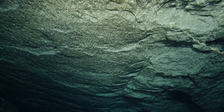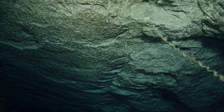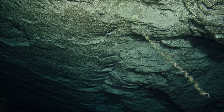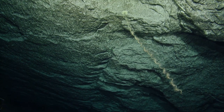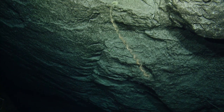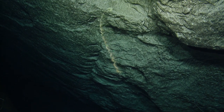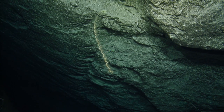This is definitely not what I expected looking at the sonar data when we were planning this dive. I thought this was going to be boring. A step terrace kind of thing where we would have, you know, a 5 meter wall and then a 5 meter flat and then a 5 meter wall kind of gradually over, you know, 100 meters.